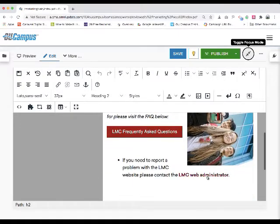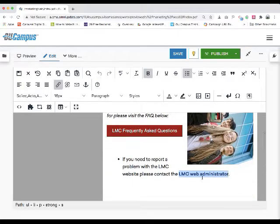So down at the bottom of this page is a link to contact the web administrator. Now, say I wanted to change this link. This isn't such a big deal for this page because I hardly have any text on it. But say our online resources page has a lot of links, or transfer center, or financial aid, any of these pages that have lots of links for you to look at. It gets to be tedious if you're going to keep changing those.